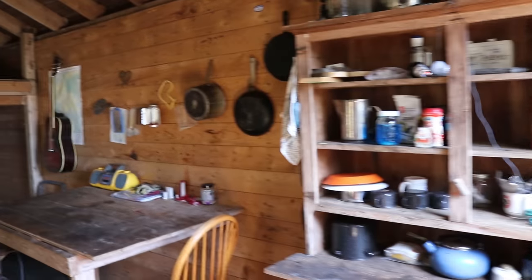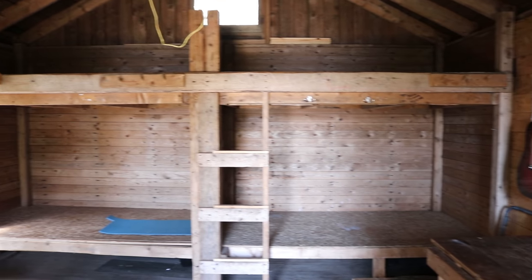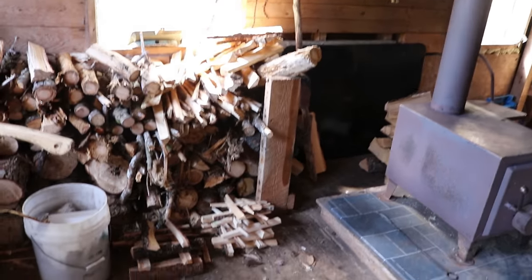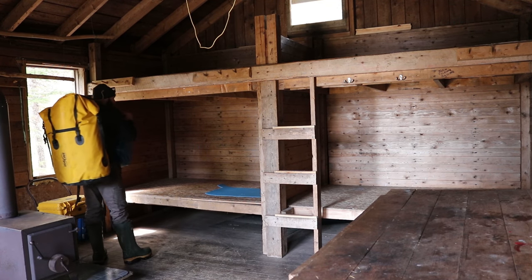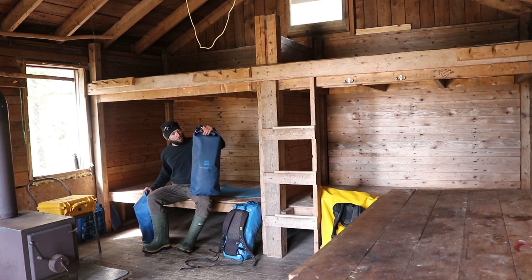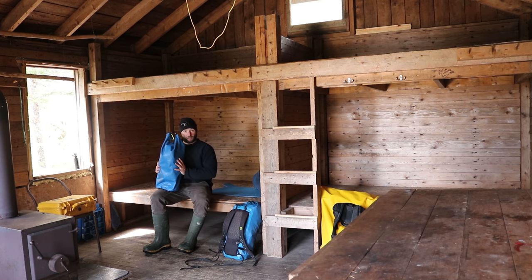Home sweet home. Holy smokes, there's a lot of wood here. So this is my clothes, sleeping bag, and sleeping pad all in here. And then all my food and beverages in here.